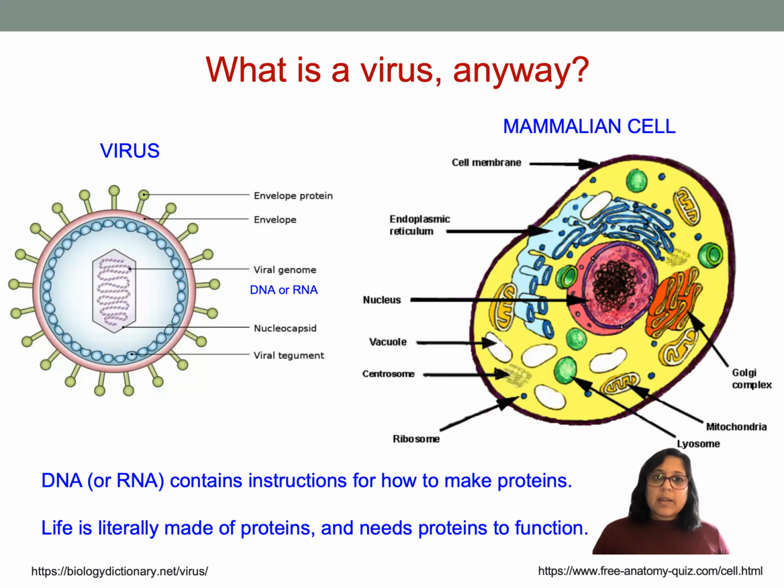Now, if you notice, the virus doesn't have all of this other stuff inside of it. So how does it make more of itself? How does it make these proteins from its DNA or RNA? The short answer is it basically hijacks our cells. It enters our cells and then uses all of our stuff to make more of itself.